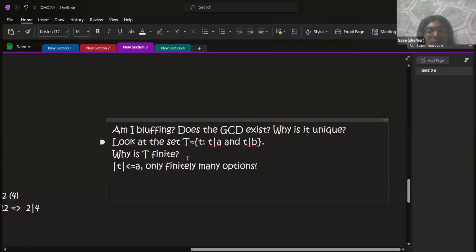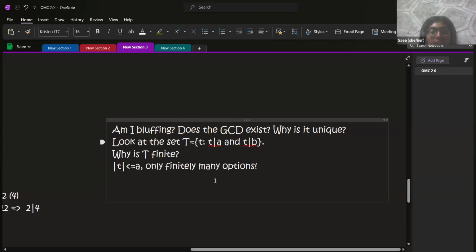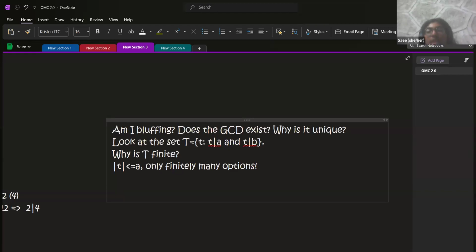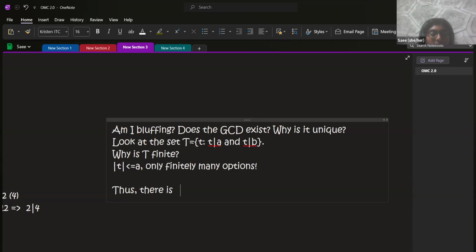So I think Aditya was saying that since it is finite, we can always just look at the largest number. So Aditya, we don't even have to do the 1 over thing. Since it's finite, we can also claim a highest number. Yeah, I just wanted to apply the well ordering principle that you mentioned. Yeah, sure, fine. So thus there is a largest element in T, right?